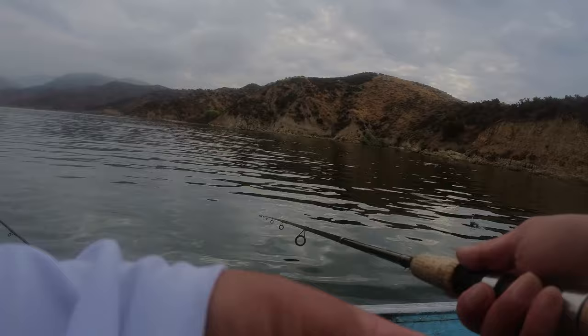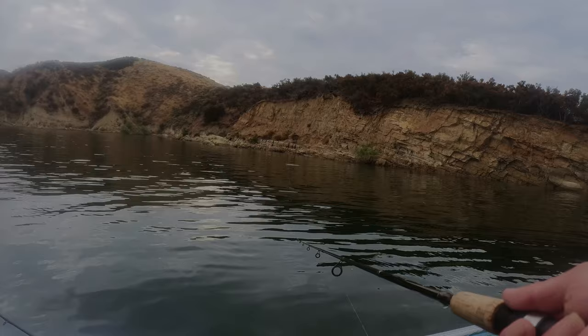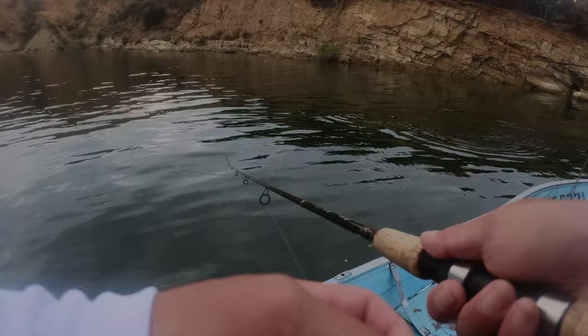I think these stripers, honestly, they're just on the shoreline, even if they're not boiling. So I think we go back in there. Oh, got bumped right there. Oh my god. That was a smallmouth. That was a smallmouth, dude.